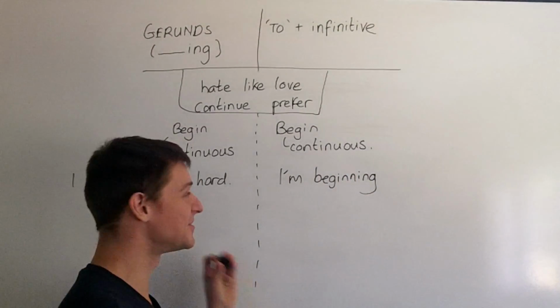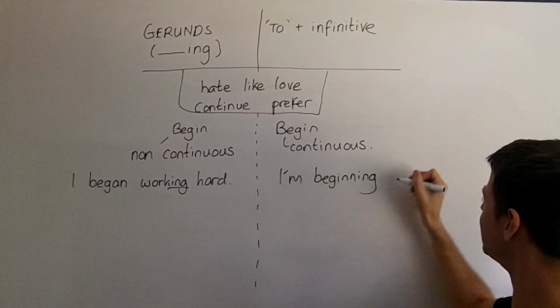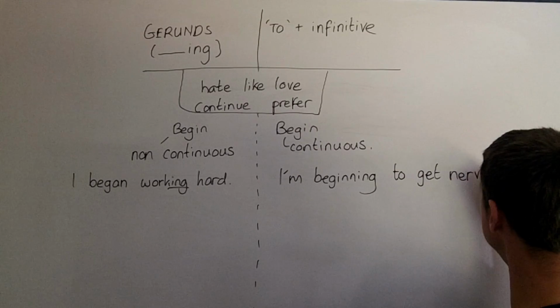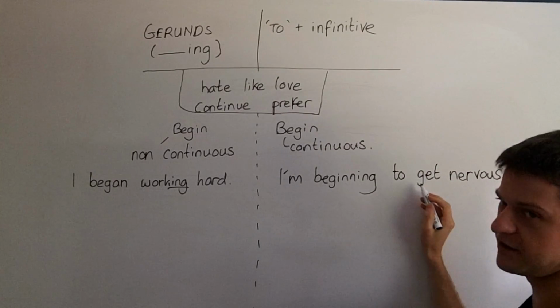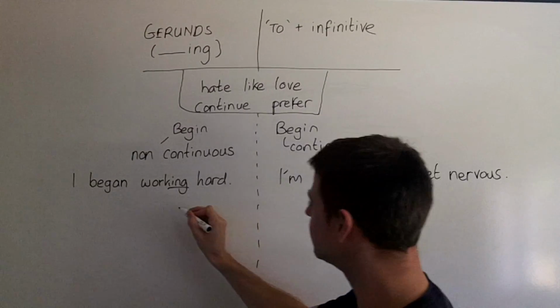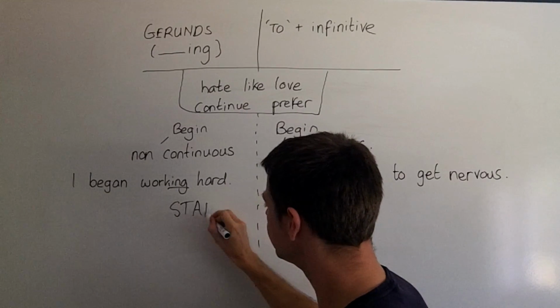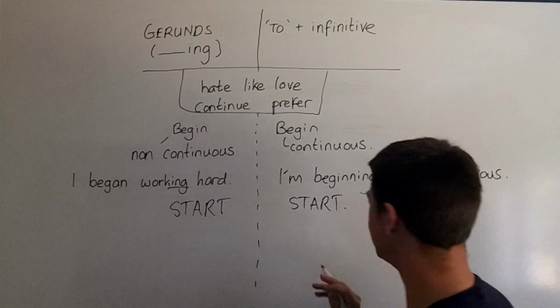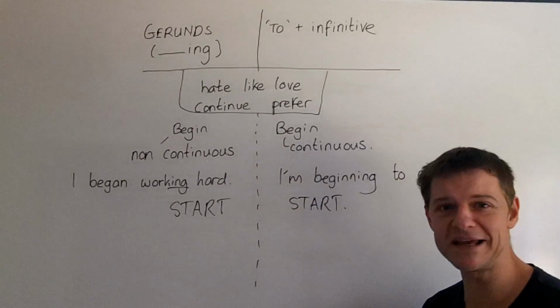Is that going to confuse you? Well, sorry to confuse you. I'm beginning to get nervous. Something like that. I'm beginning to get nervous. Not I'm beginning getting nervous. Okay? Now it's exactly the same with the word start, which I'm pleased to tell you is the same as begin, even in its meaning.